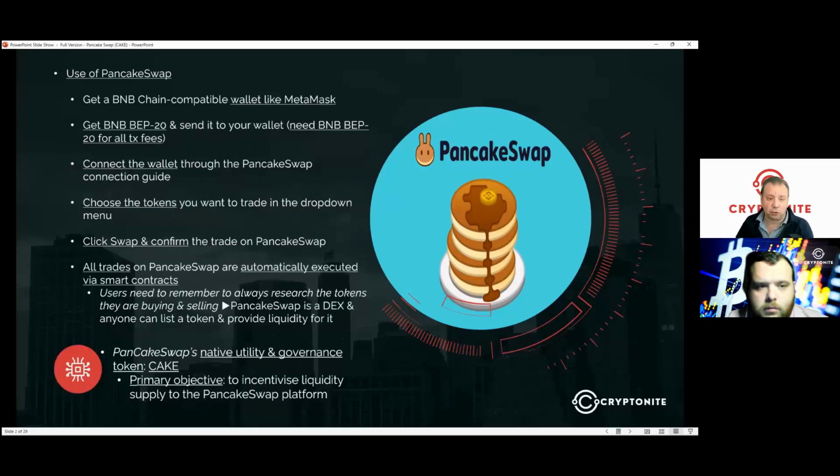So first of all, to use PancakeSwap, you need to get a wallet that's compatible with them. They're compatible with a lot of them, MetaMask or Trust Wallet. You connect your wallet to the exchange, and then you need to get some BNB BEP-20 tokens. So BNB tokens, but the BEP-20 version of it. And with that, you'll be able to pay for the fees whenever you do some operations.